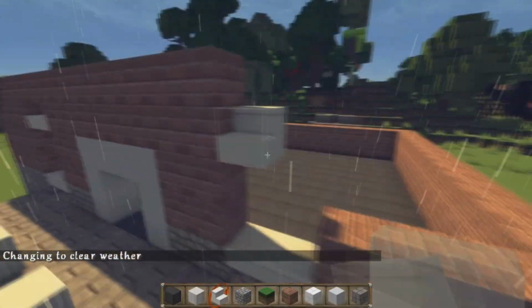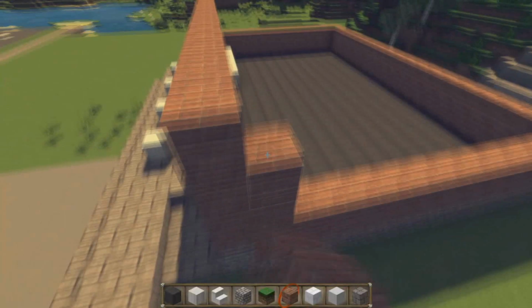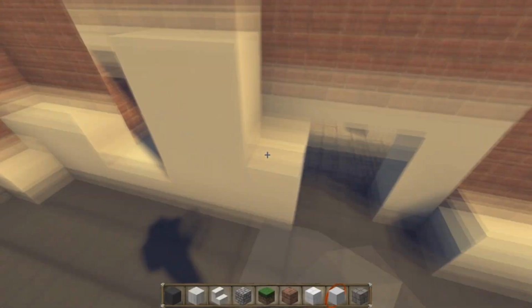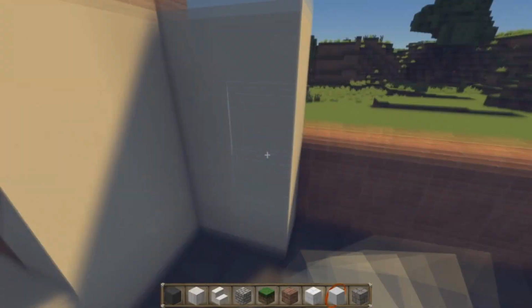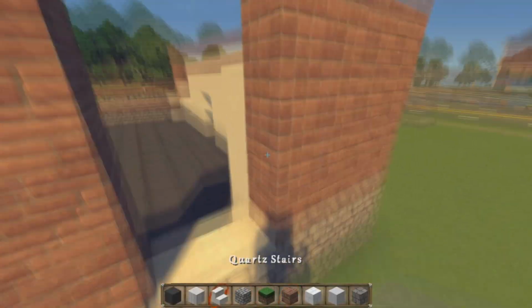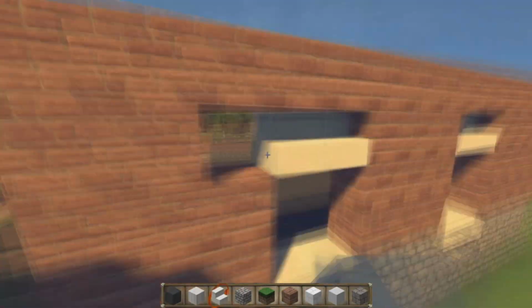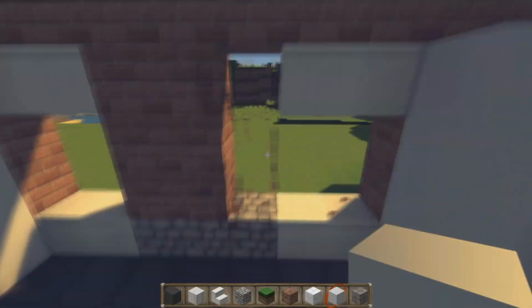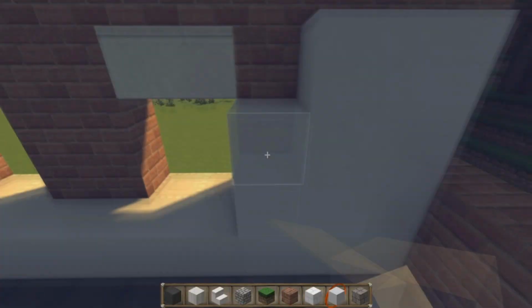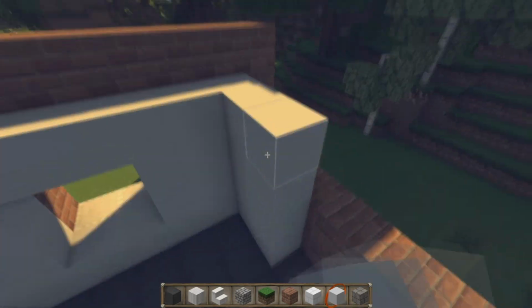And now here's the part where I do the double layer once I bring up the brick. So I use white concrete. It's just white walls all throughout. So you have the window there, which is layered twice. You have the brick wall and the cobblestone, but then beyond that, you have the white concrete as well. I mean, it turned out really good.